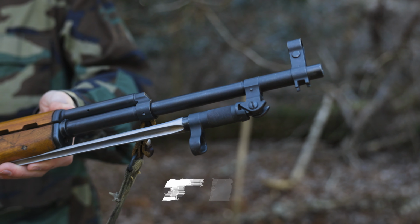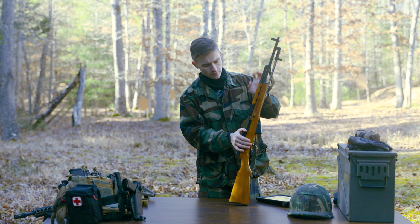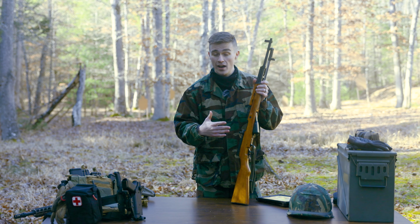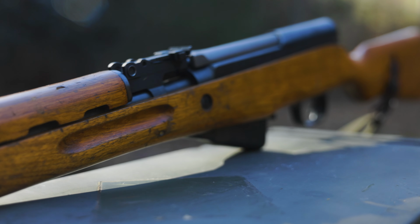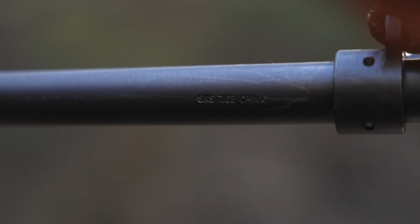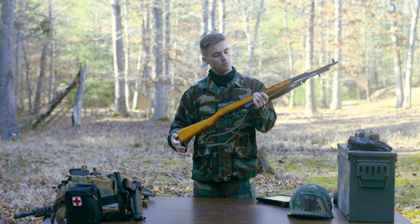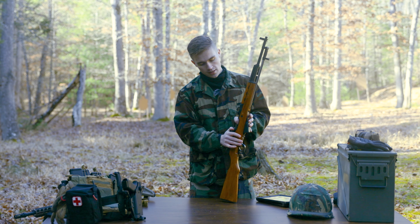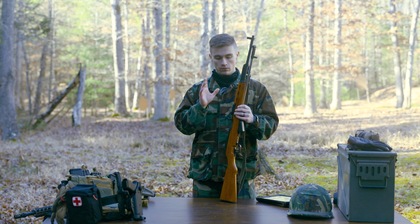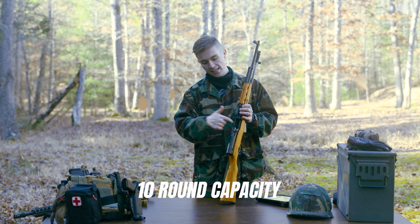It's a piston gas system, very similar to the AK, but not exactly the same. As you work back, you have what at one time was beautiful wood furniture. This is Chinese wood, as it is made in China. There's a little made in China marking underneath the barrel right there. Just absolutely awesome. After you get past the wood, you get to the receiver itself. This does a 10 round, I don't want to say magazine, I don't want to say clip, you just put 10 rounds in it.